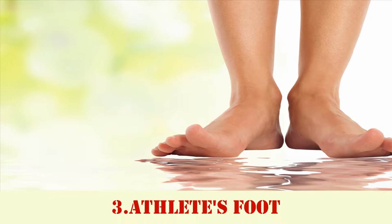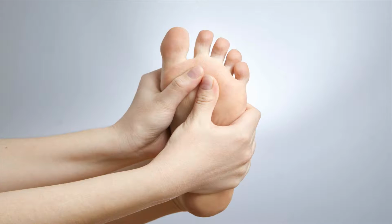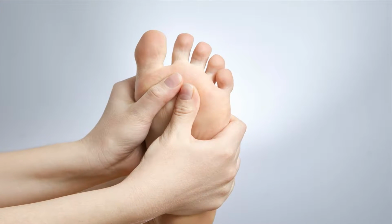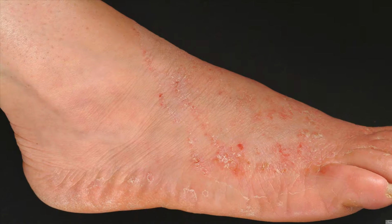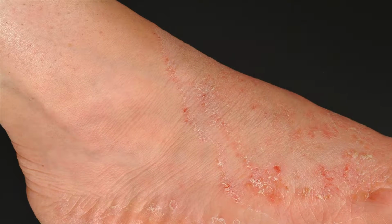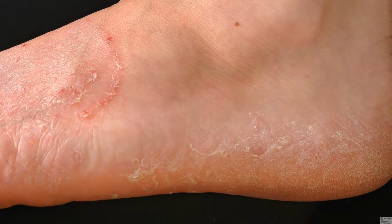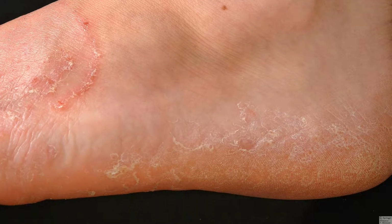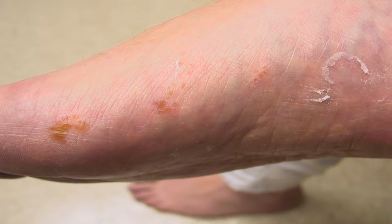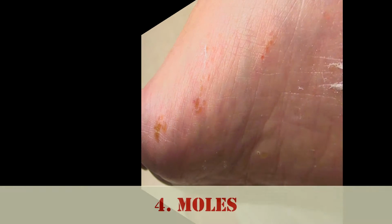3. Athlete's foot. One of the most common causes of athlete's foot is an infection of the dead superficial layer of the skin, called the stratum corneum, by a fungal mold called a dermatophyte. If inflammatory, it may produce a blistering eruption which is quite itchy. Non-inflammatory infection produces a dry scaling appearance and is frequently not very irritating. It is probably frequently contracted by walking barefoot in locker rooms. Topical antifungal creams are available over the counter and can be helpful in treating the infection.